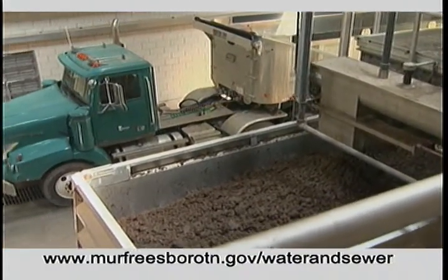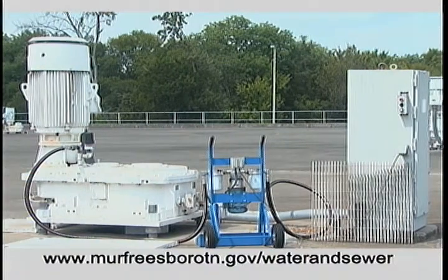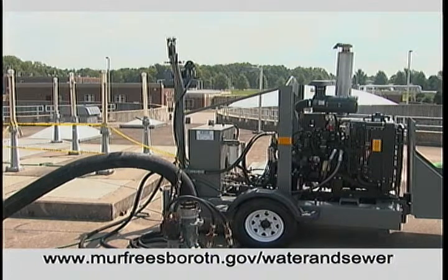Then you also have the ongoing maintenance. Wastewater treatment is 24 hours a day, 7 days a week, 365. There is not a moment that it stops. So with all these moving parts, over $100 million in assets, it's a big deal for the maintenance crew to maintain, stay on top of that.